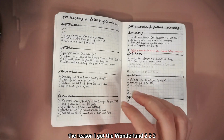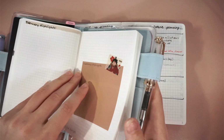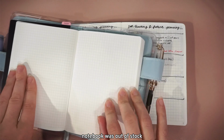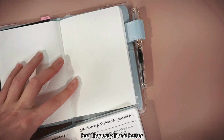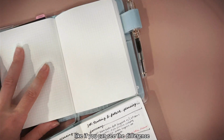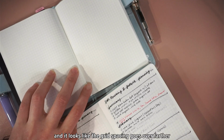The reason I got the Wonderland 222 is because the Cafe Note notebook was out of stock, but I honestly like it better. If you can see the difference, it's completely plain, and it looks like the grid spacing goes over farther.